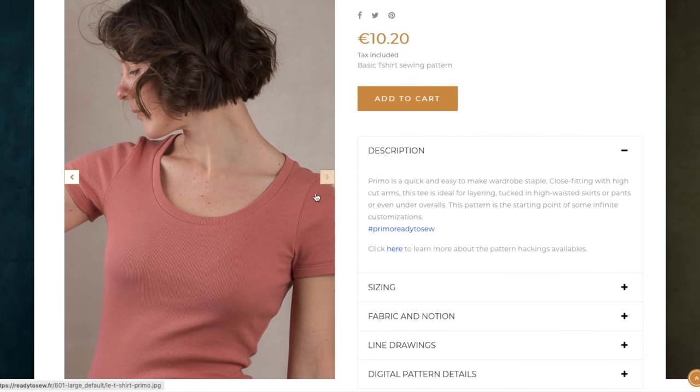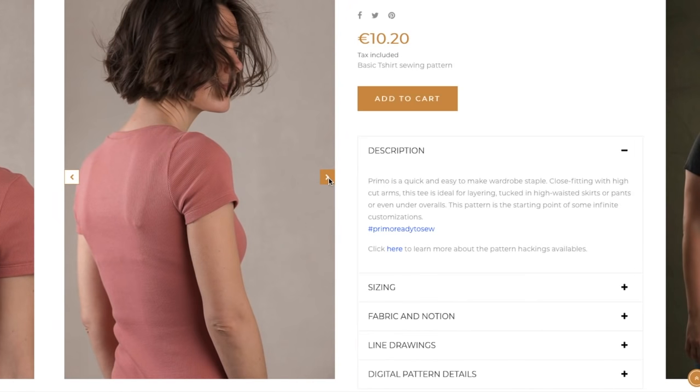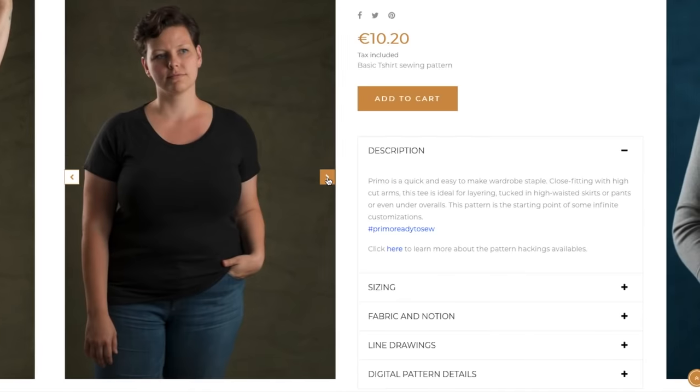It is really beautifully fitting on both of the models. I love the little band, beautiful set-in sleeve. Maybe she means high cut arms means short sleeves. Yeah, there's very minimal drag lines or wrinkles. It's close fitting without being too suffocating. Not super clingy.